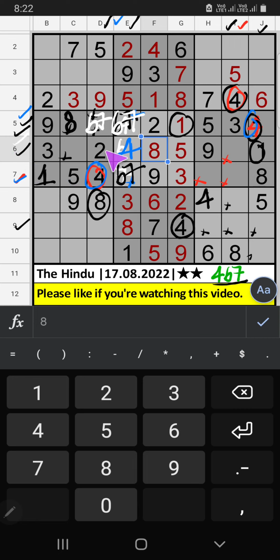Sixth row, two numbers are remaining, 6 and 7. It will come in one of the two cells. We will confirm later. At column C, we already have 7. So 7 can't come in the cell, 7 is confirmed here. Then 6 is here. Fourth grid, we already have 6. So 6 can't come in the cell, 6 is confirmed here. Then 7 is here. Then column E, only one number is remaining, 7. 7 is confirmed here.